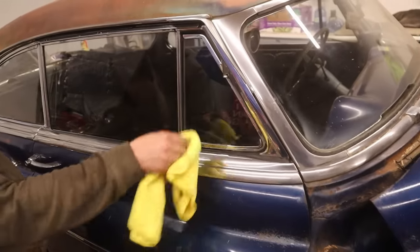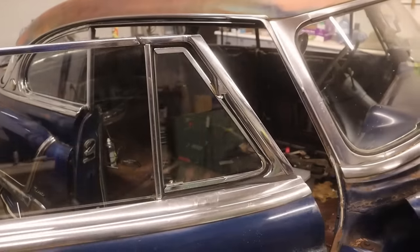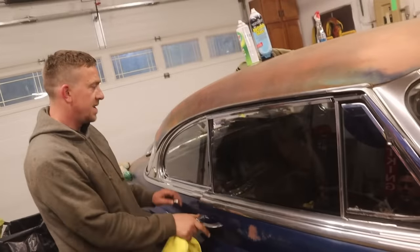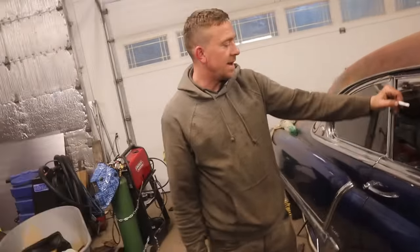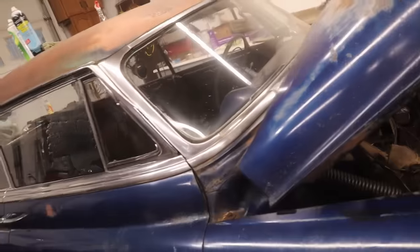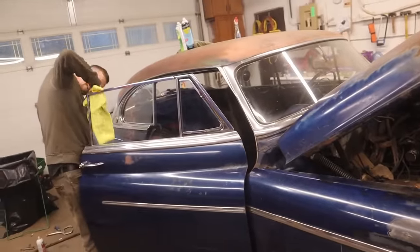Look at that car, man. Hasn't looked that good since it was new. Right? Easy and cheap. Cheap and cheerful Oldsmobile, eh? Yeah. You know what though? I don't even care. It doesn't even matter. No. It had to be done.